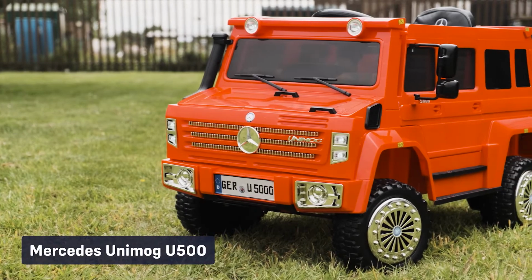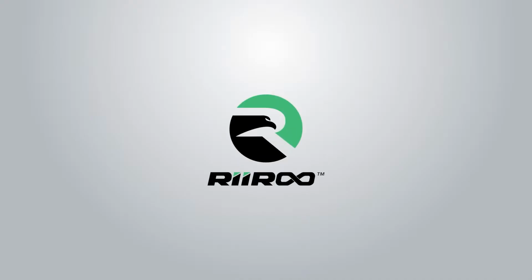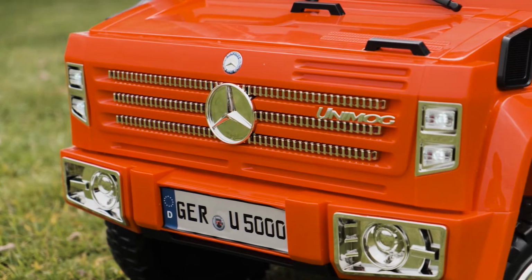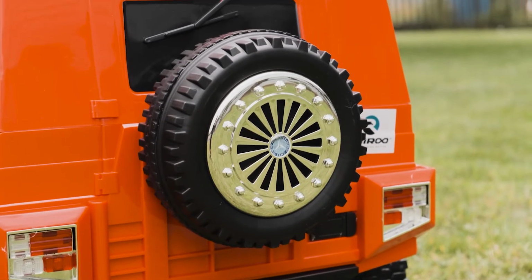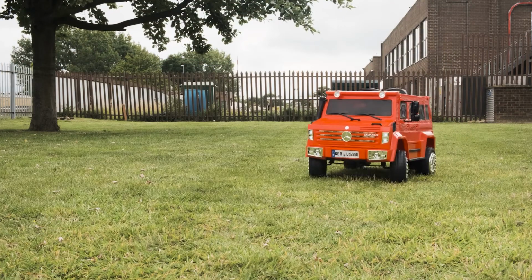Check out the hottest and most anticipated ride-on cars from RiiRoo this year. The Mercedes Unimog U500 is now here. Get them their very own electric ride-on version of this incredible truck. If you're looking for something a little bit different from the rest, then look no further, because RiiRoo have you covered.